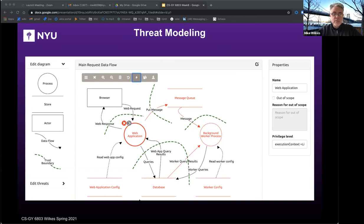The web browser, that's the one visiting the web application. A dotted line, trust boundary, the green line between the web application and the browser is going to be a firewall, right? Or a web application firewall. So you could have multiple firewalls potentially there. You could also have an API instance if this were an API instead of a web app. And then you have the web application doing a put message based on some input that the user might be doing, like putting something into a shopping cart or submitting an order to purchase something on Amazon.